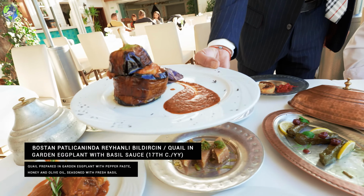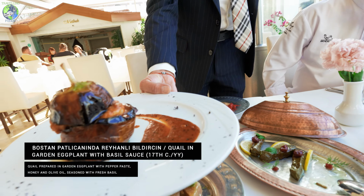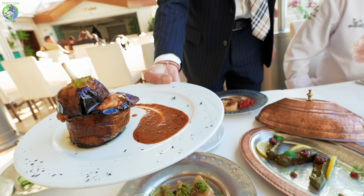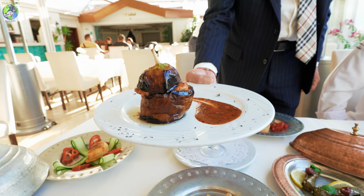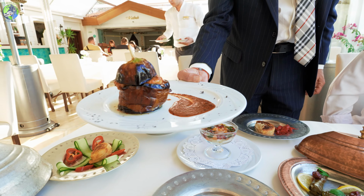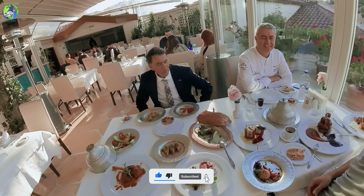This is the stuffed eggplant with the basil sauce. This is also 15th century. Hürrem Sultan, she liked to eat this. So I'm having this amazing spread here with Chef Kadir Yilmaz.